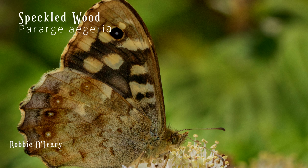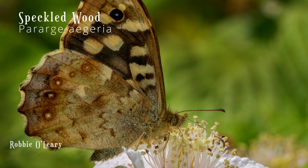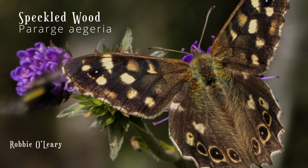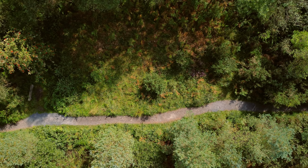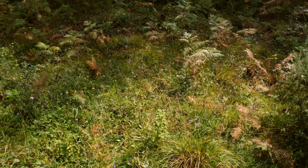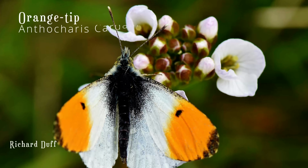The speckled wood, a brown butterfly with cream-coloured spots, breeds on wild grasses in damp places and has 3 generations per year. In late spring and early summer, the most common butterfly along here is the orange tip.